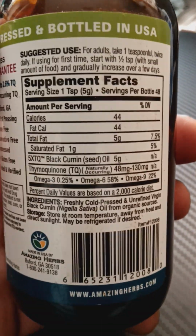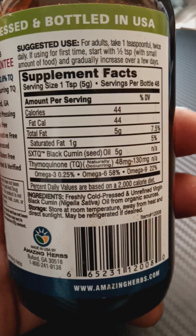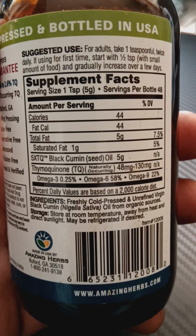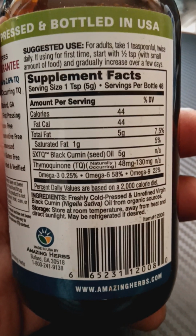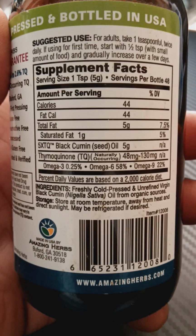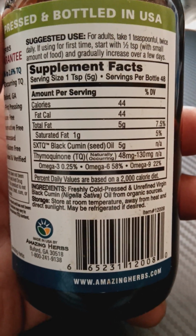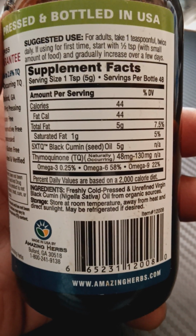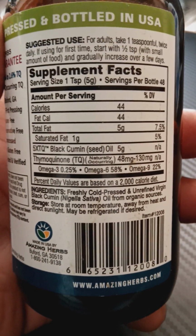Look at your nutritional facts. It says for adults, take 1 teaspoon twice daily. That would be right in the morning before breakfast and right at night before bed. That's the best time to take this. Store at room temperature. You can see it's low in calories, low in fat, things like that, but it does have some fat and calories in it.